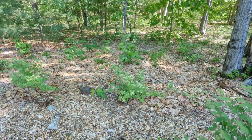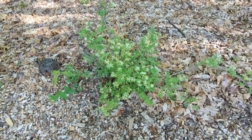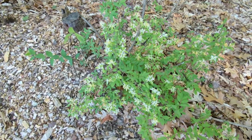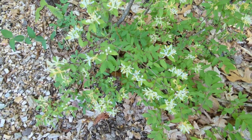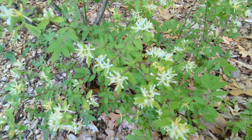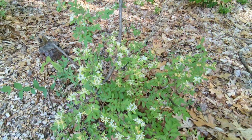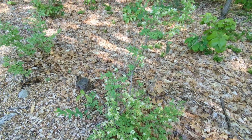I have a honeysuckle bush or a tree or shrub. Regardless, it's a honeysuckle. And I got this from my sister-in-law's. I just love the blossoms on it. I think it's so pretty. It might be a wild plant. It might take over the world. I'm not sure. But for right now, it's in a good spot in my yard.